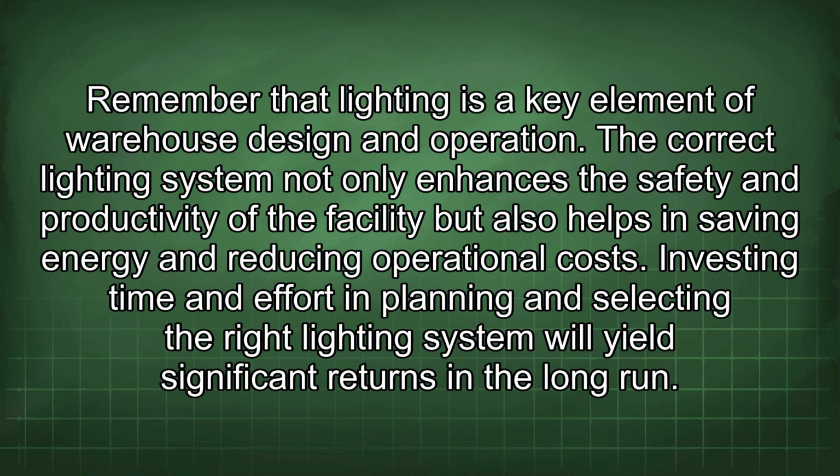Remember that lighting is a key element of warehouse design and operation. The correct lighting system not only enhances the safety and productivity of the facility, but also helps in saving energy and reducing operational costs. Investing time and effort in planning and selecting the right lighting system will yield significant returns in the long run.